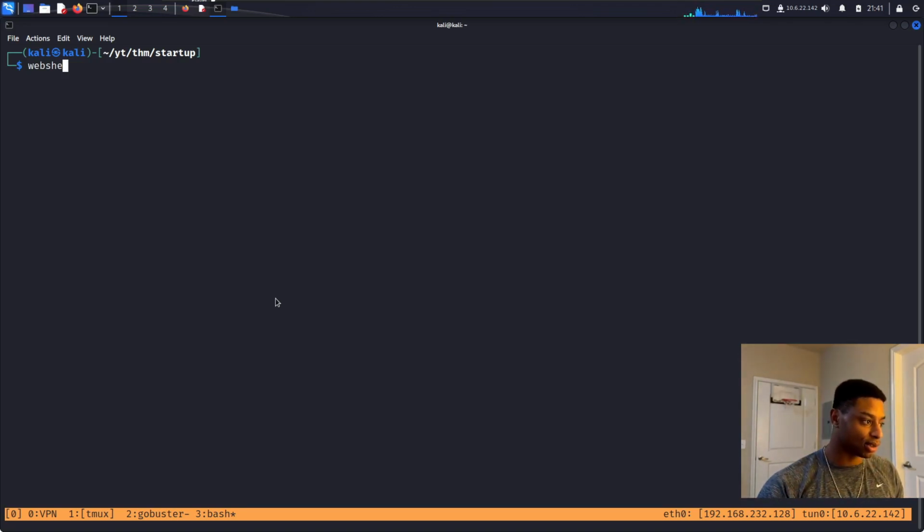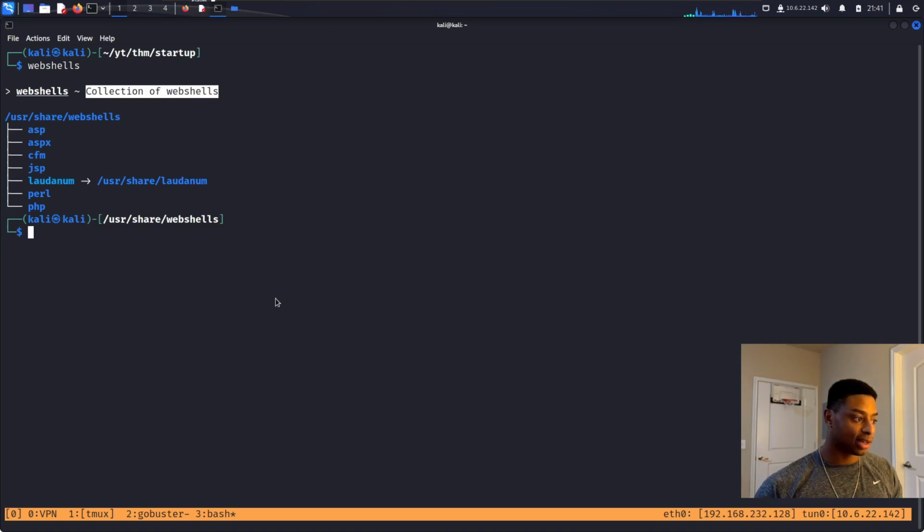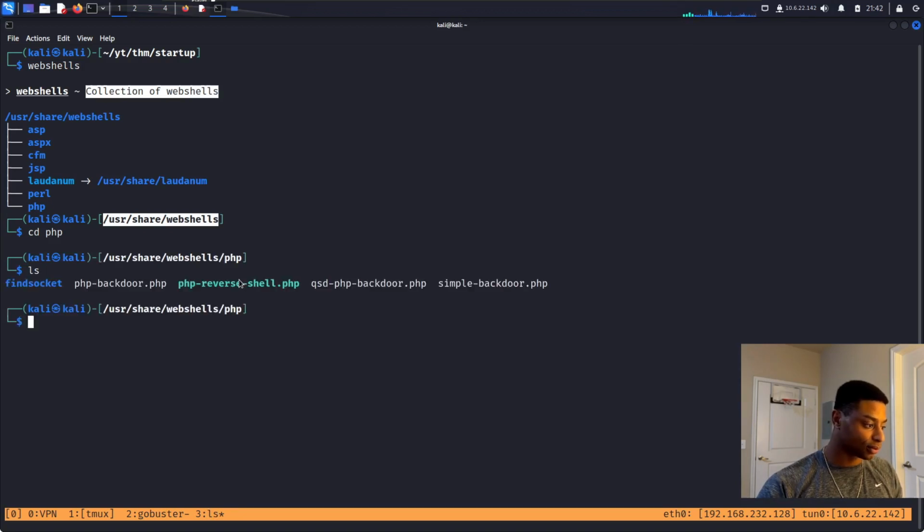I think this command still exists. I type web shells. Yeah, it prints out a whole collection of different web shells that we have. And we see the different languages, and you see that it changed my directory right here, the user share webshells. Let's go into PHP, ls, PHP reverse shell. That's what we want. Let's open that up in Vim.